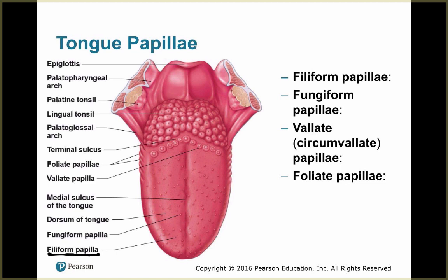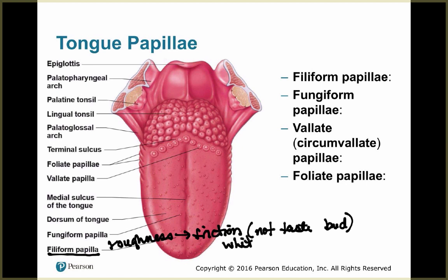So this gives the tongue roughness. Let me just put roughness. Right? So that roughness is going to provide friction. This is not a taste bud. And this can give the tongue a whitish appearance.